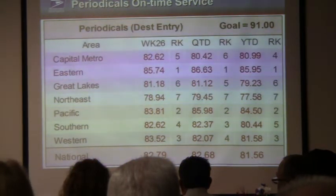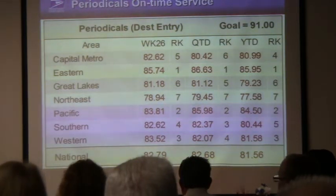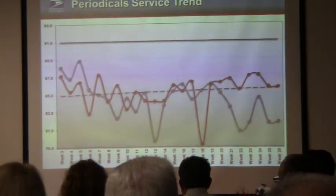These are the periodicals, you know, Red Tag, Time Magazine, Sports Illustrated, ESPN. Those are periodicals that you drop into our plants. This is the service for the Eastern Area. Even though we're number one, you see we flattened out. We haven't got up to that 91. And really, the difference of us getting up to the 91 is really within the four walls of our buildings.